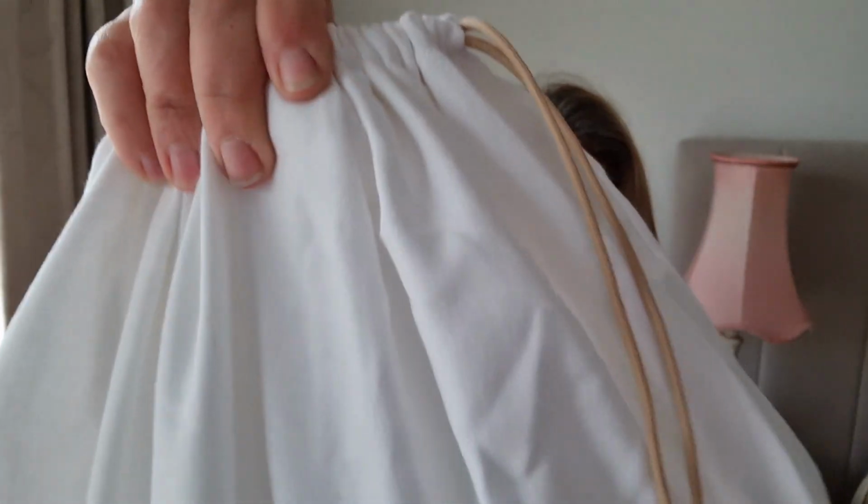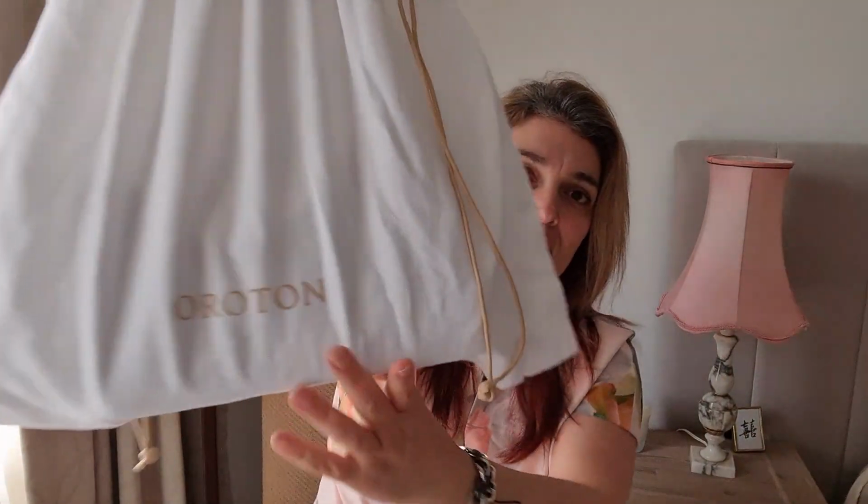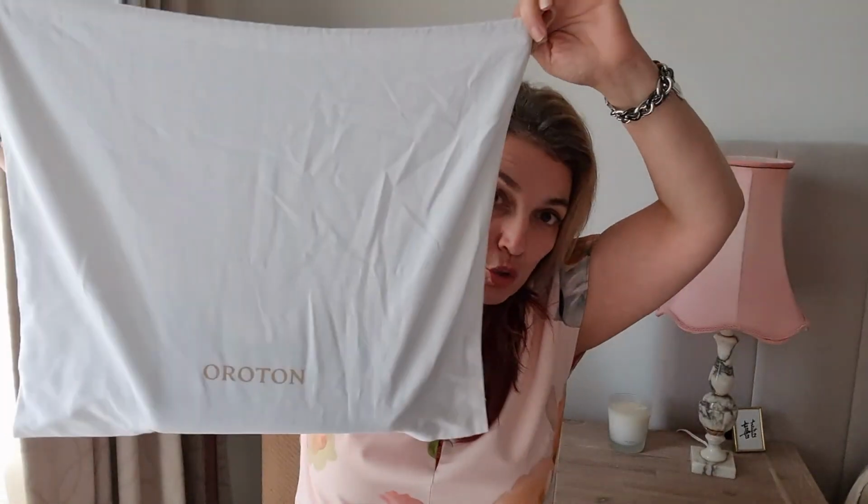Next item along is this. Oh boy, Oroton doesn't have boxes for the large items as far as I know, but the item that I have to share with you is in this very beautiful thick calico bleached dust bag. It's got Oroton written here across the front. It's got the string with the knots on the end for the drawstring opening up, so it's a very good size.